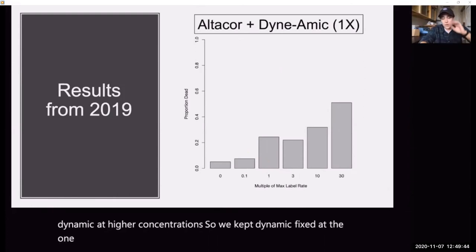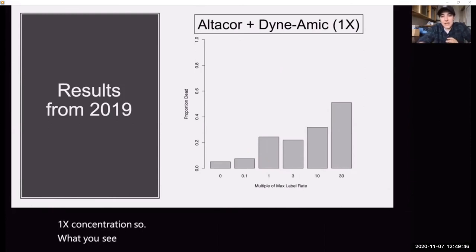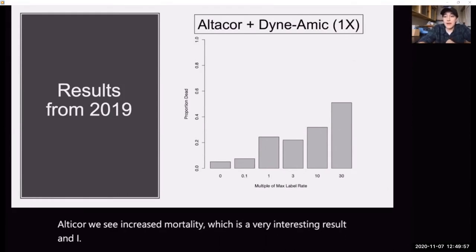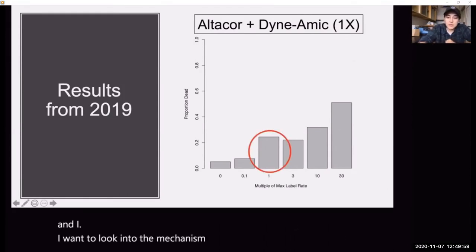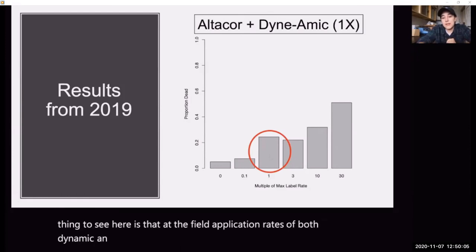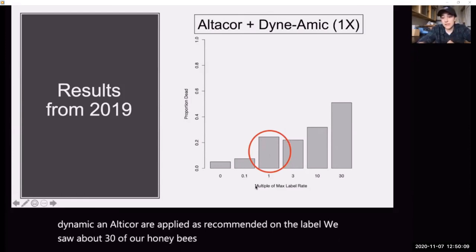So what you see here is that while Dynamic is kept fixed, as we increase the concentration of Altacor, we see increased mortality, which is a very interesting result, and I want to look into the mechanism of that. But the most important thing to see here is that at the field application rate, so both Dynamic and Altacor are applied as recommended on the label, we saw about 30% of our honeybees dying, which is considered significant.